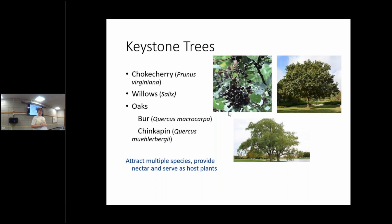Willows are another tree that is good for butterflies. And also remember that they have the little catkins that are some of the earliest flowers that the bees like. And then the oak is absolutely considered the best tree there is for this wildlife. And the two recommended are bur and chinkapin.